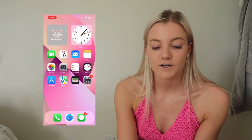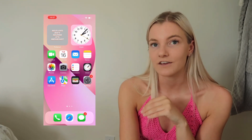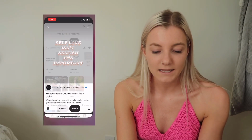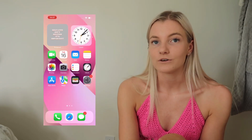So as you can see at the top, I have two widgets and I'm very excited about this because the first one I have is a Pinterest one, which I didn't know you could do, but you can basically link it to your Pinterest account and the photos that you have saved on your Pinterest, you can have them on your home screen. So I have linked it to my quotes board that I have made. So basically these quotes that I've saved, there'll be a new one that will show up on my home screen every day, which I just thought was really nice.